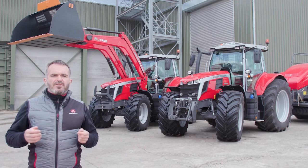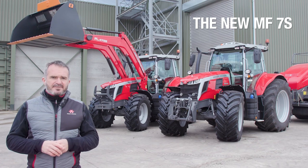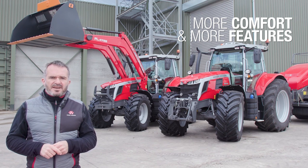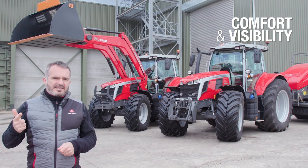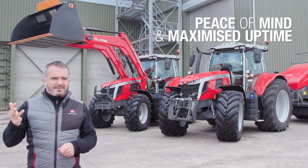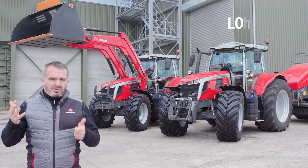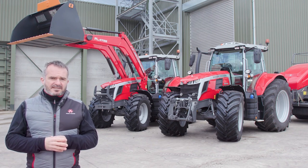To conclude, it is obvious the new MF7S is building on the unique legacy of the previous tractor range. The MF7S offers more comfort and more features to suit customer needs. Performance with high traction capacity. Comfort and visibility to cope with long days at work. Technology and accuracy. Peace of mind to maximize uptime for optimum return on investment. Ease of use and straightforward. Low cost of ownership. Do more with less input for the best driving experience.